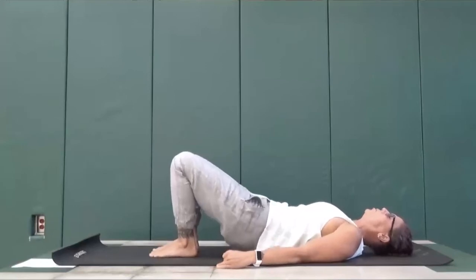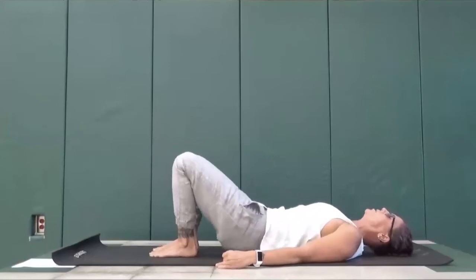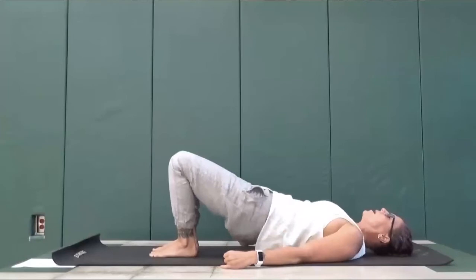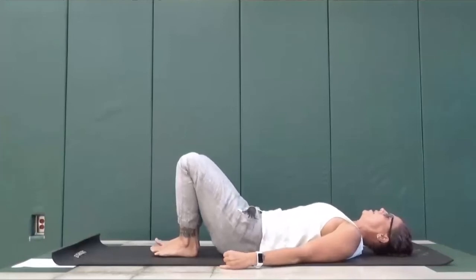Inhale, exhale, peel your back up off the mat. Inhale, stay at the top, and exhale, sink down one vertebra at a time. Inhale, exhale, peel your back up off the mat. Inhale, stay at the top, and exhale, sink down one vertebra at a time. Inhale.